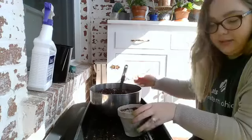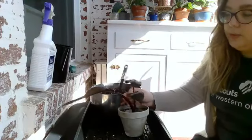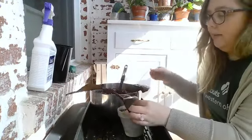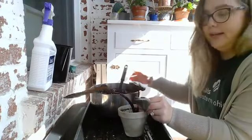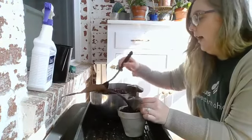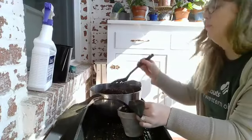Since this plant is one that I have rooted up in water, it has a really long root. We want to make sure that all the roots will be in dirt, but the top of the plant up here will be outside of the dirt. So I'm going to hold him in place with one hand, and then keep scooping dirt around. When you're potting up a plant that you've rooted in water, you don't want to pack the dirt in here. We want to give the roots room to breathe.